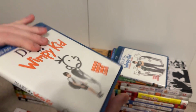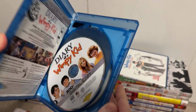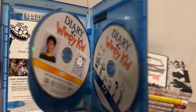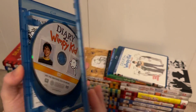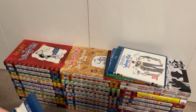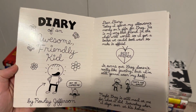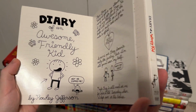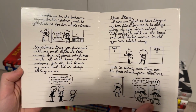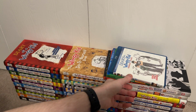And I have all 4 movies on Blu-ray, of course. Digital copy disc, DVD on the left, and the Blu-ray on the right. I'll also go ahead and open the slipcover, because it features an excerpt of Diary of an Awesome Friendly Kid, which of course made it into a book series, which I'll show in a little bit.